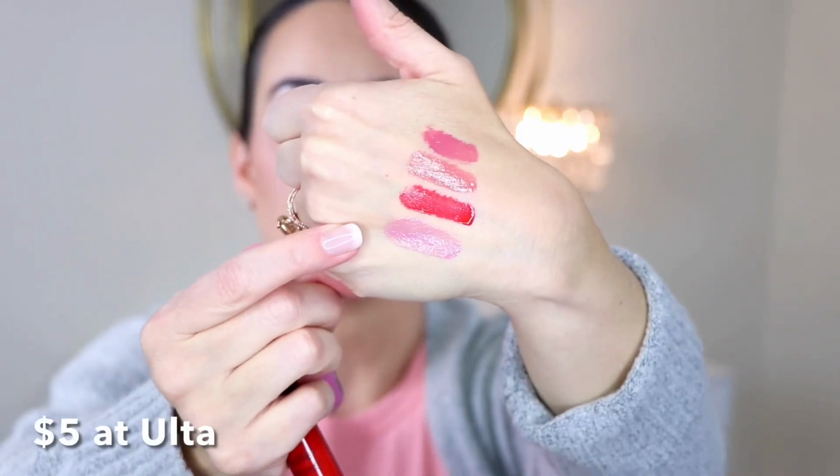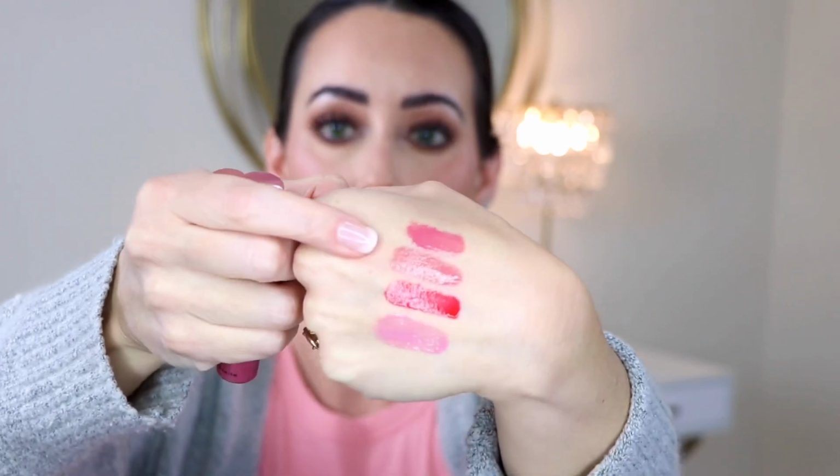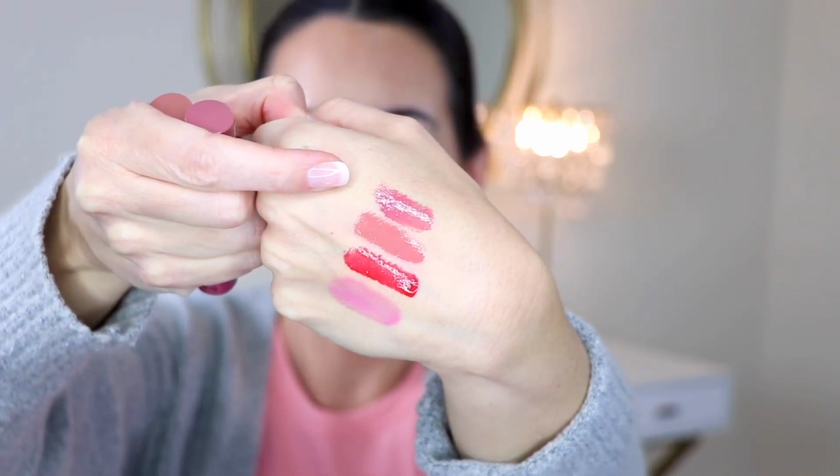The pink shade is Eclair. Then we have the Cherry Pie shade. Next up we have Tiramisu. And then lastly, Angel Food Cake. These pair perfectly on top of any lipstick if you just want a little sheen or a little bit more moisturization going on, or you can wear them alone.